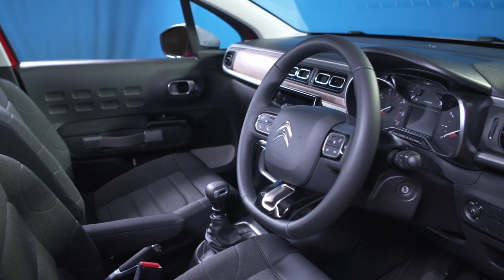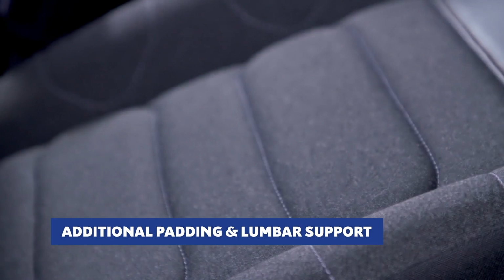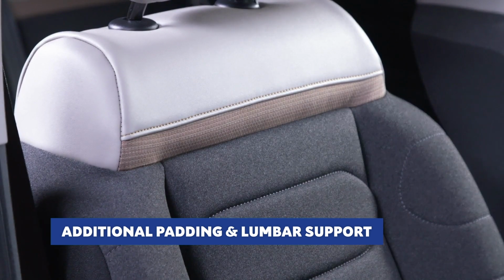On the inside, the passenger compartment has a real minimal and clean design. It is a real calm and comfortable space to be in. Take these Citroen Advanced Comfort seats for example. They're naturally wide and feature additional padding and lumbar support, giving passengers just the right level of support for long or short journeys, ensuring you're always relaxed and well rested, even after a long journey.